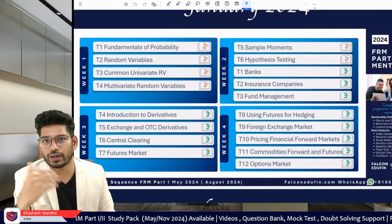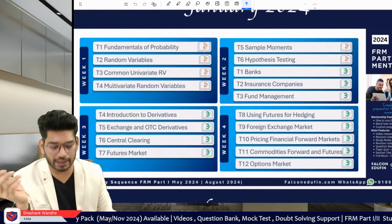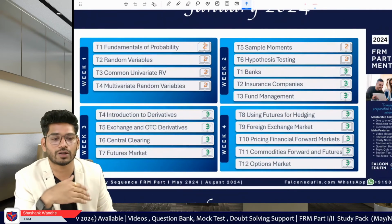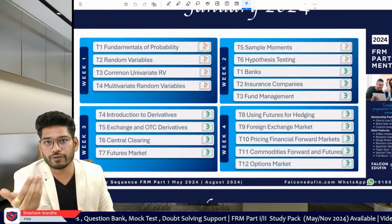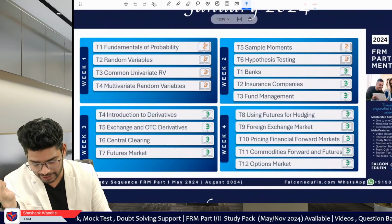If you already understand all the terminologies and basic vocabulary of finance, and you are not new to finance, then you can skip these topics, because as I said, these are very theoretical topics. You can do it later also, but I intentionally kept it in week 2 for the students who are very new to the field of finance. But if you are not new to the field of finance, then obviously you can skip it and do it later. You can directly start with the T4.